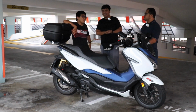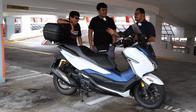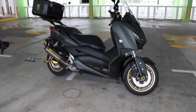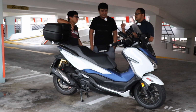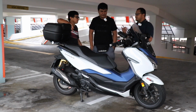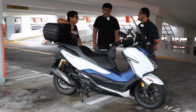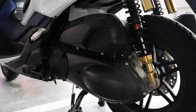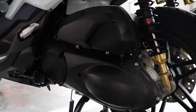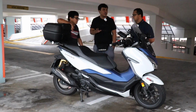Yeah. Because Fizo also rides an XMAX, we're going to compare both bikes. Considering that this is your second bike, your first bike is the XMAX, which you currently own, and the Forza, how do you compare their performance? Engine characteristic, definitely there's a difference. The Honda Forza is definitely smoother. The engine is damn smooth. I think Honda riders, you guys know. It's not that the XMAX is not smooth by any means. It's just that this is smoother.